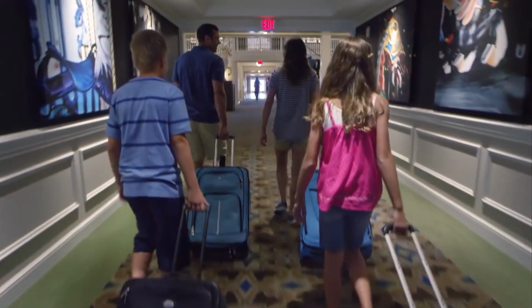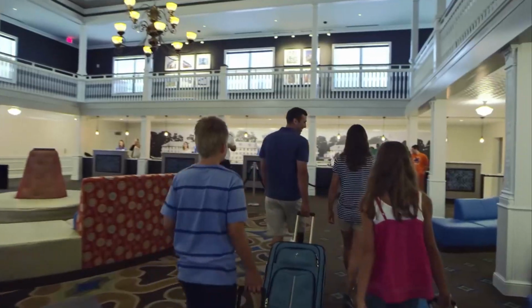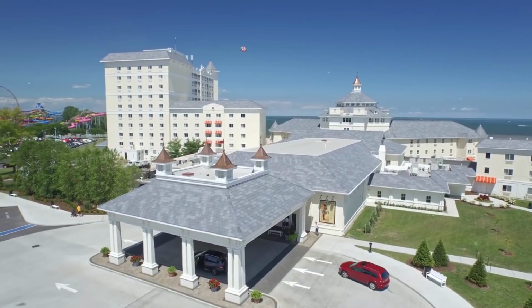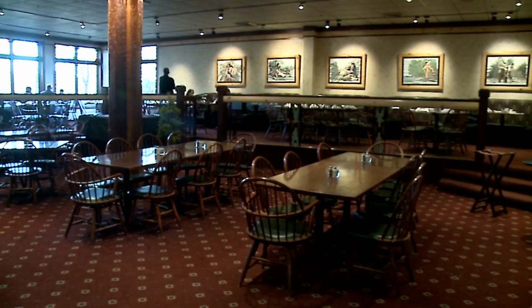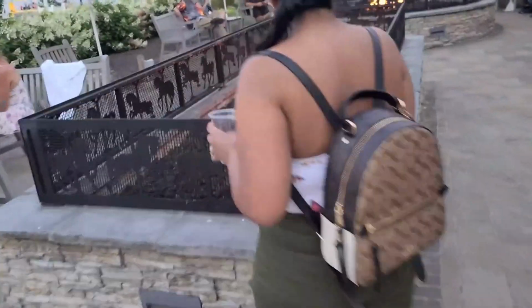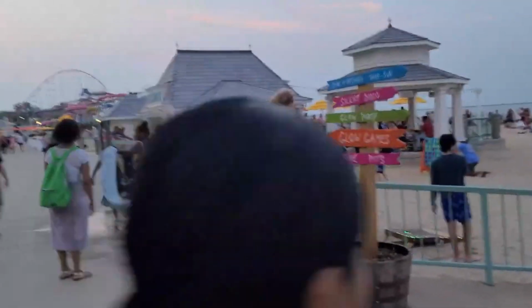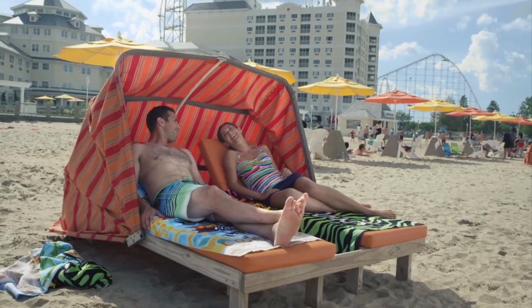The flagship hotel on the property is the Hotel Breakers. Situated right on Lake Erie, the hotel offers 699 hotel rooms to choose from. The hotel also has 3 full-service restaurants, a handful of bars, and outdoor fire pits, along with beach games and activities. The fun doesn't stop when you leave the park.